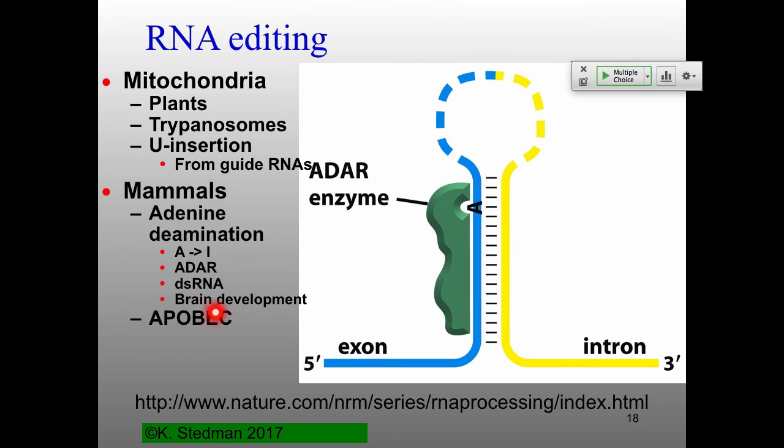Turns out that there's also a whole set of these modification enzymes that are specific for retroviruses. Retroviruses like HIV, like 8% of our genome are these retroviruses. There's remnants of a lot of these retroviruses. One of the ways that we've evolved to deal with this is when RNA from these retroviruses comes inside a cell, these APOBEC proteins will modify that RNA so much that it can't be functional anymore.